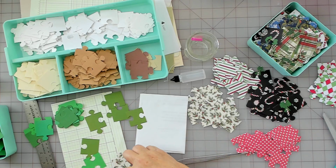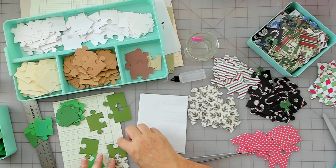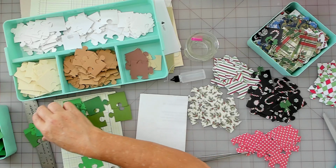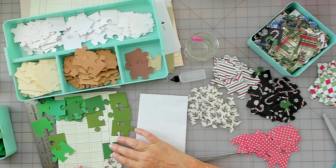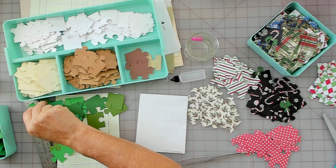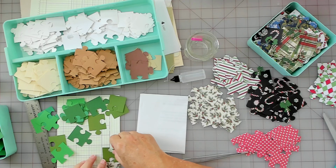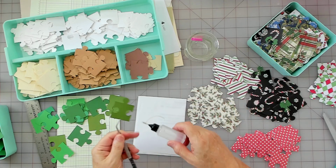See, I did that wrong. I kind of wanted that to go a different way, but I guess I could cut those off. Just don't know if I want that green or this green. I think I like that green better. I'll go with that one. I think it'd be easier just to hang on to it.